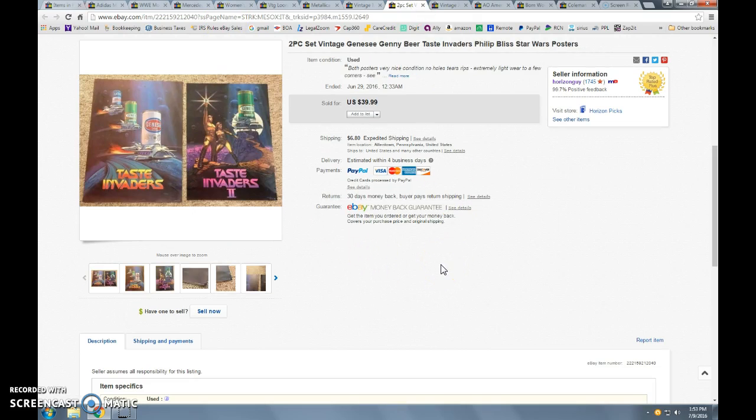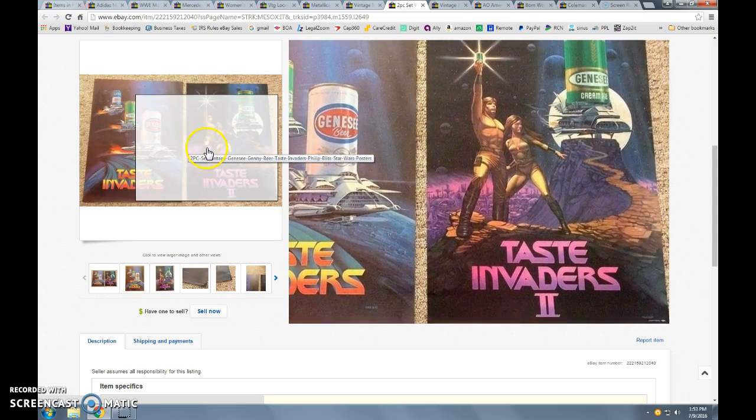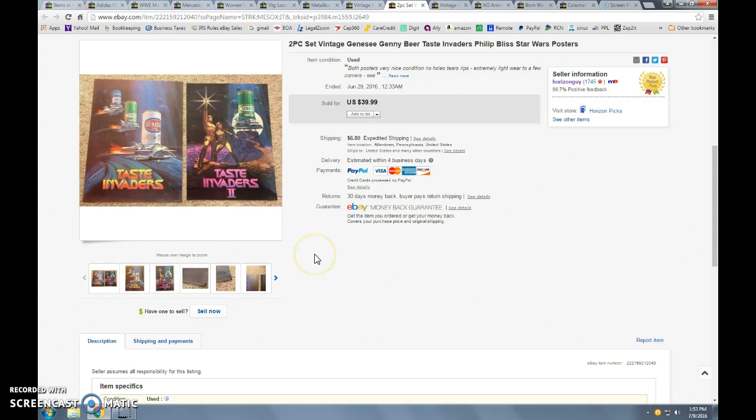This set of posters was brought to me by a fellow reseller at an auction. He's a collector and reseller of vintage modern furniture, and this really just wasn't in his wheelhouse. Genesee Beers, made in upstate New York, and these were two kind of Star Wars knockoff type posters, probably from the 70s. This kind of mimics the original Star Wars movie poster and such. These I got full price, got $40 for them.